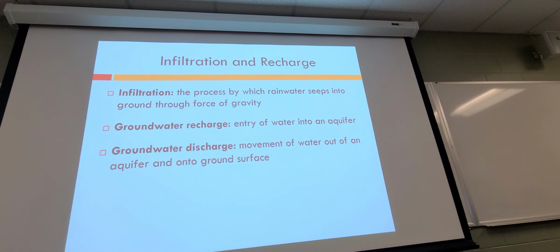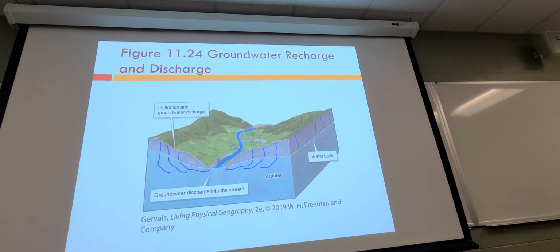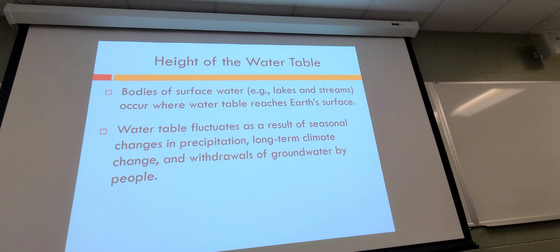Groundwater recharge and groundwater discharge, those are just what they sound like, right? Entry of water into an aquifer, when it rains typically. And then when you need to move it out of the aquifer, usually you're going to use it under the ground surface, meaning usually irrigation. This is just another example of how the groundwater feeds our rivers.